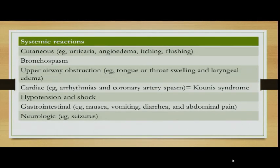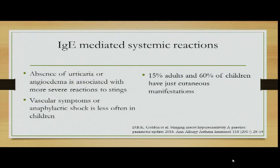And these are the symptoms that they can develop. They can have the cutaneous manifestations, they can have respiratory distress because of bronchospasm. They can have upper airway obstruction due to swelling of the throat, the tongue, or laryngeal edema. They can also have cardiac manifestations with arrhythmia, or something that we know as Kounis syndrome, that is coronary artery spasm due to an allergic reaction that resembles a myocardial infarction. The patients can also have hypotension and shock. They can have nausea, vomiting, diarrhea, or even seizures.